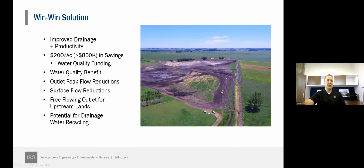This photo here is actually a different pond. So for this project specifically, we've not constructed that main improvement or pond there. I mentioned economics earlier. With some of the pipe price increases overall, the drainage improvement project, the landowners decided to hold off for the time being, but really great win-win solution for them and something that gets us really excited when we can marry together the water quality benefit and aspect, but also the drainage improvement and the drainage benefit aspect to landowners.